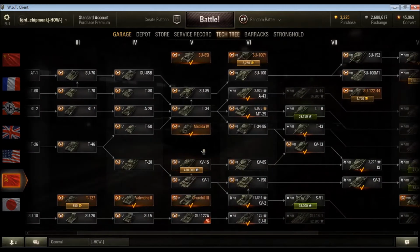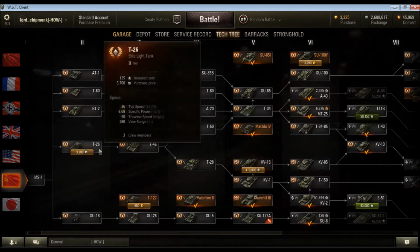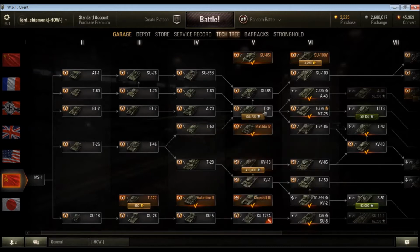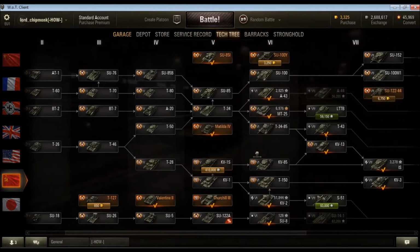But, well, okay. What about the grind up to it? Let's just talk about that for starters. Now, I did the grind through the medium line. So I played the T-26, which is an alright tier 2 tank, T-46, which is an alright tier 3 tank, T-50, which doesn't get scout matchmaking anymore, so it's a fairly respectable tier 4 light tank, I found. T-34, which is a very ubiquitous machine, you get it all over the place.